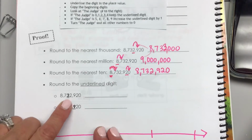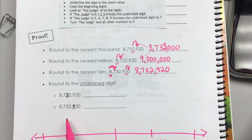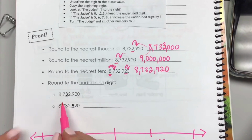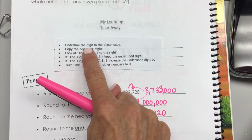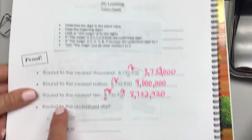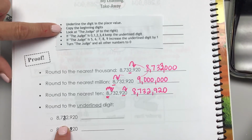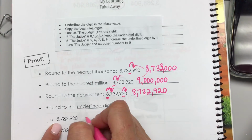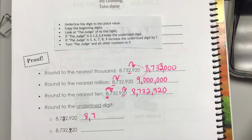Okay, now I want to talk about this. Sometimes we get a little confused with what to do here. But really, we do all the same steps, except we don't have to do the first step because they already underlined it for us. So we can just skip the first step, copy the beginning digits, 8 and 7. You'll need to do it here.